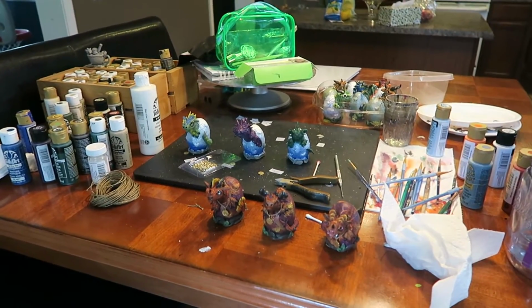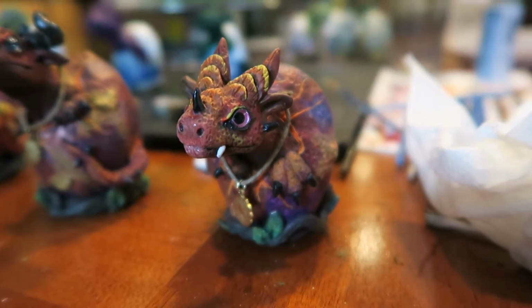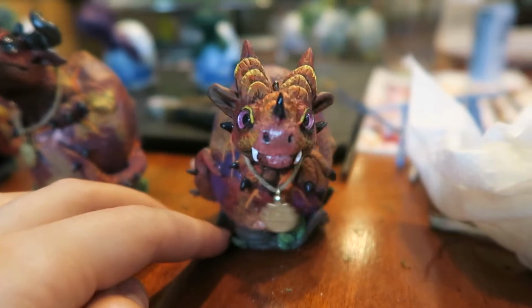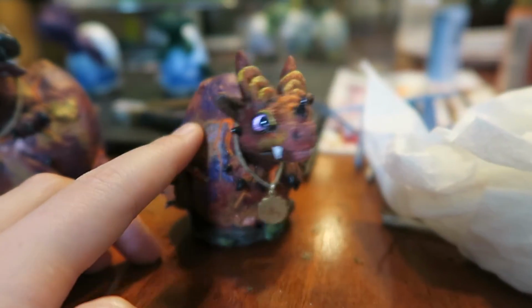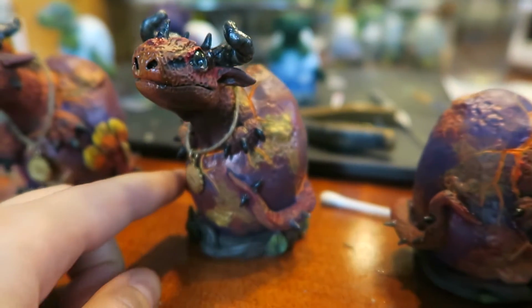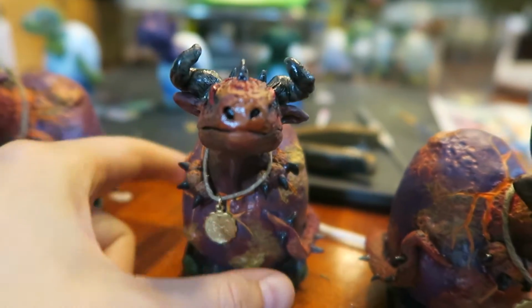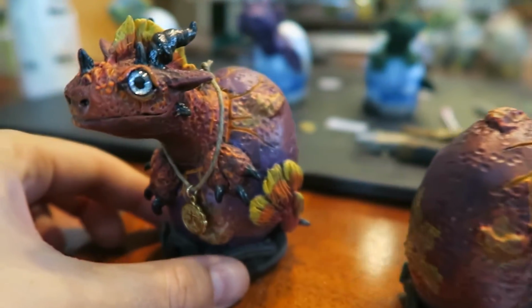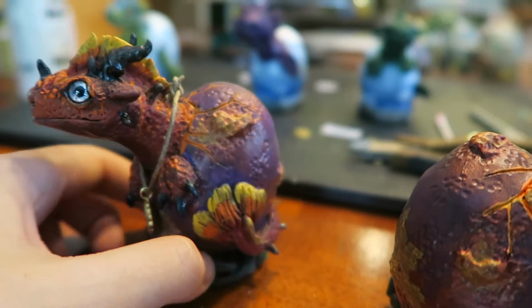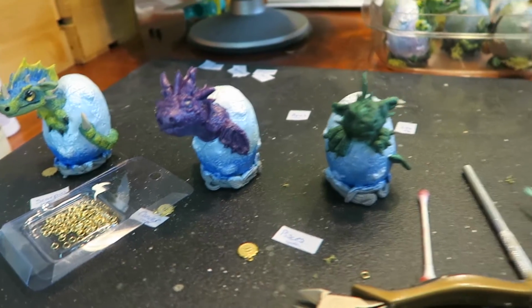My messy art table, but I'm getting these guys done. I've got their little necklaces on. This one here is Leo. Over here we have Aries. And here is Sagittarius. He's got a cool, finny tail. Base coats on these other guys. So yeah, it's coming along pretty well.